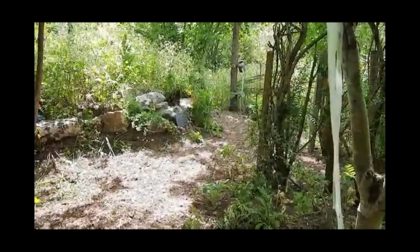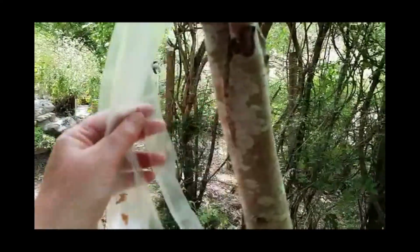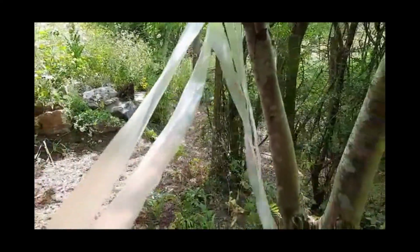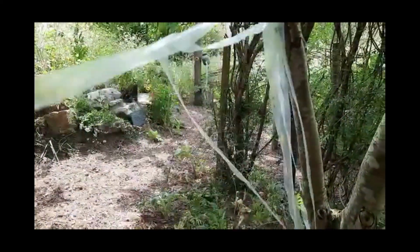Now these are actually recycled umbrella bags, so excessive packaging, but we put them to good use and made them into streamers, and as you can hear they make a lovely sound, and in the wind they also flap around as well.